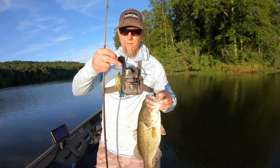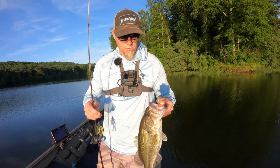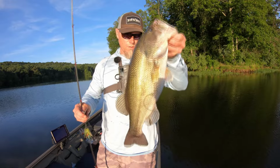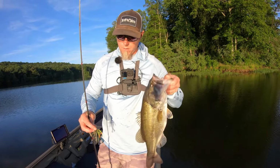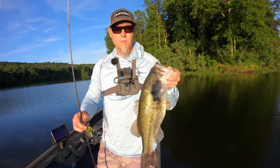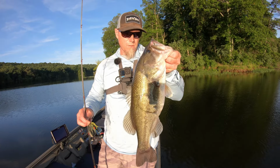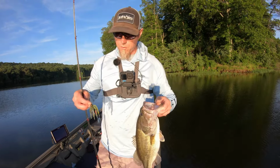We didn't have a lot of time. I think if we'd have got here when it was raining, it would have been phenomenal. But we did catch a few fish. We caught several really nice fish. You never know, after the storms push through and the sun comes out, it can get really, really tough. And it definitely wasn't lights out, but we were able to scrape up a few bites.